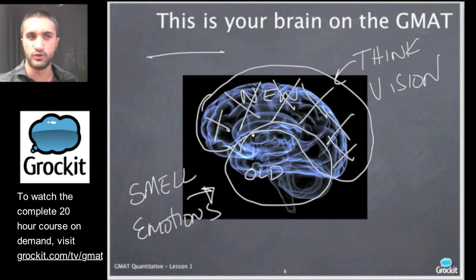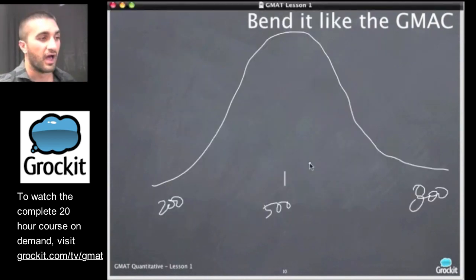Also, the thing to keep in mind is that our brain is taxed with two tasks on the GMAT. One is to process information, the other is to remember information. And on the GMAT, you'll have a pad that you can use to write and draw on, and that pad, if you use it correctly, should replace the task on your brain.